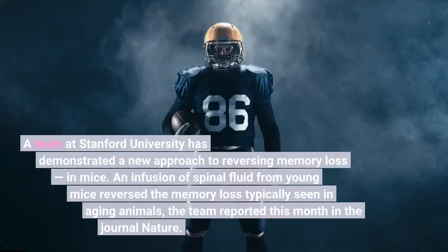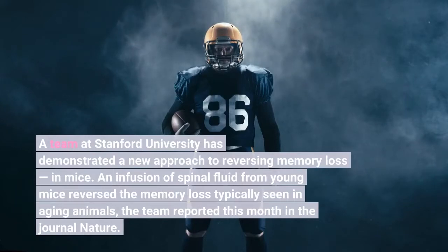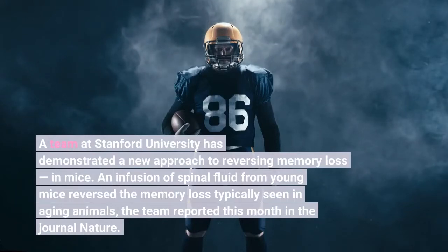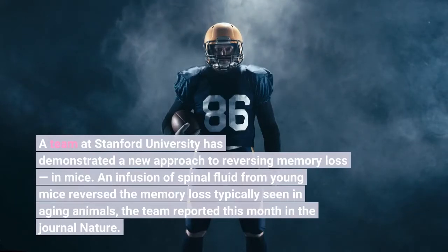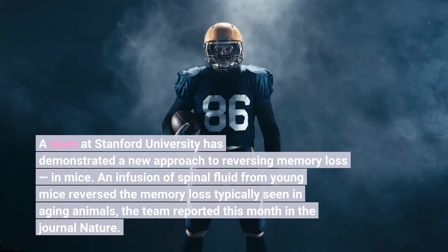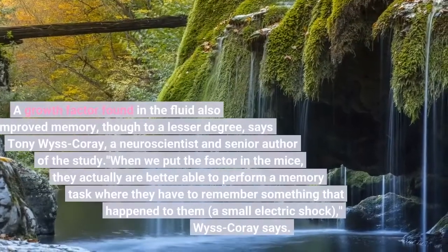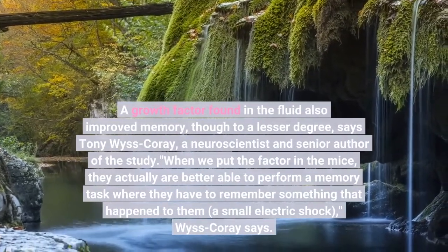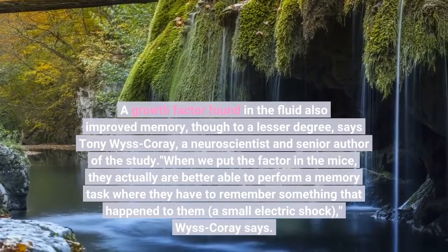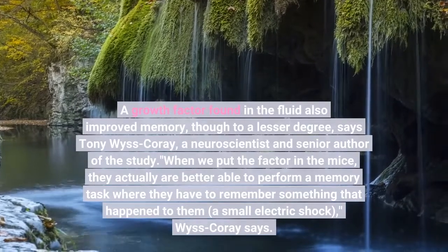A team at Stanford University has demonstrated a new approach to reversing memory loss in mice. An infusion of spinal fluid from young mice reversed the memory loss typically seen in aging animals, the team reported this month in the journal Nature. A growth factor found in the fluid also improved memory, though to a lesser degree, says Tony Wyss-Coray, a neuroscientist and senior author of the study.